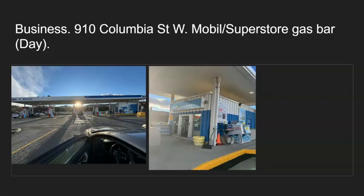Okay. So this is the Superstore gas bar, the gas station here, in the Superstore parking lot at 910 Columbia Street West. These are a couple of daytime photos here. It's quite a large gas bar, as you can see, with pumps on each side, as any typical gas station would have. And it has a very, very small convenience store, lottery center, and tobacco center right there.